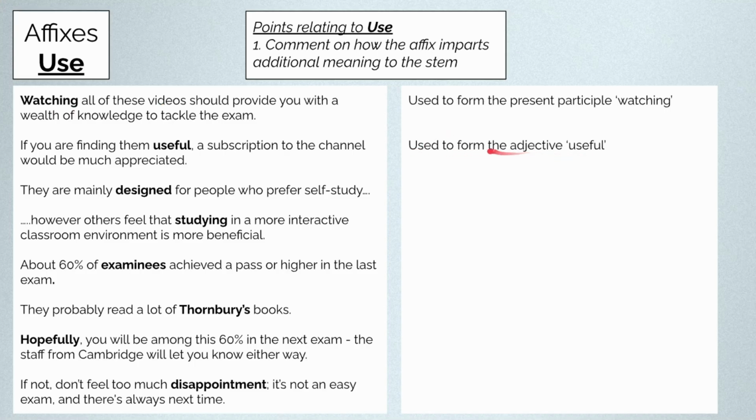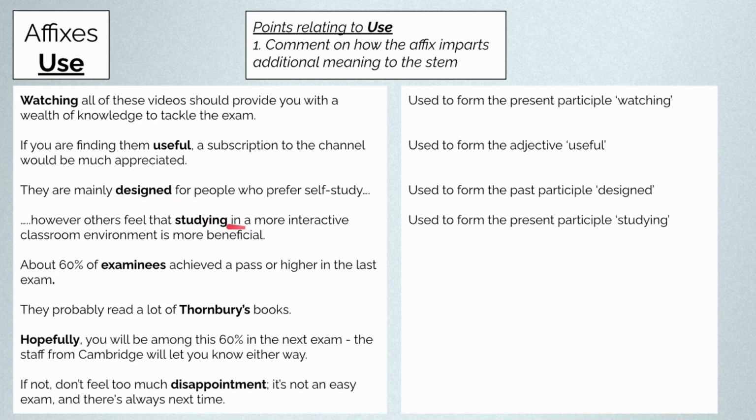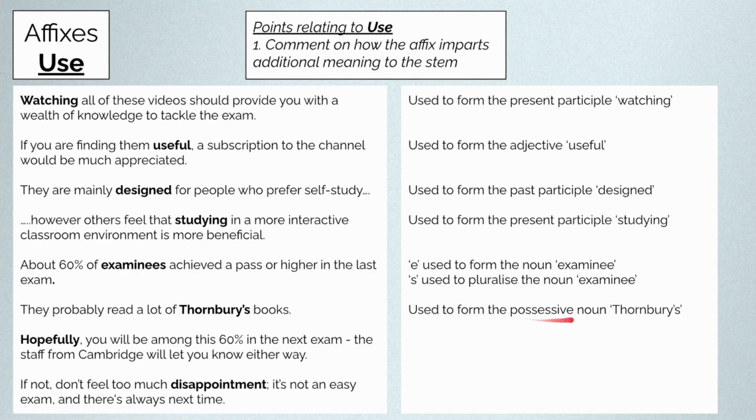Ful used to form the adjective useful. Ed used to form the past participle designed. This is a past participle because it's a passive construction. Ing used to form the present participle studying. The e is used to form the noun examinee, and the s is used to pluralize that noun. The apostrophe s is used to form the possessive noun, Thornberrys.